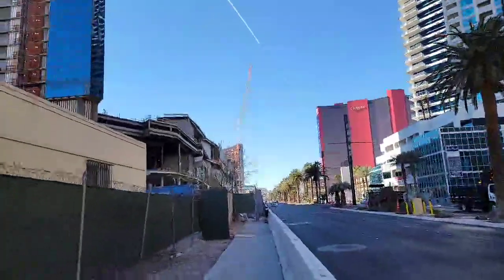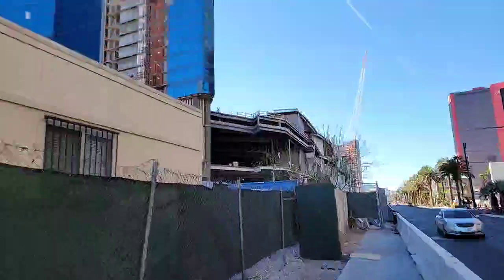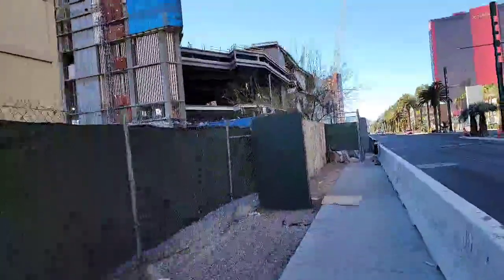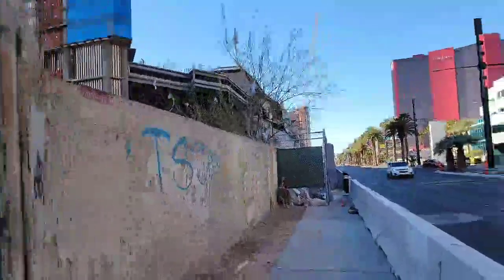Here's the front end of this place, where the actual casino will be, because up there is going to be all the hotel. And then the actual casino itself, they haven't done anything with the exterior yet. It's just kind of sitting.